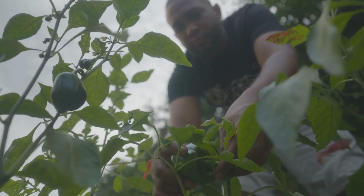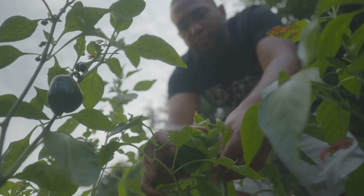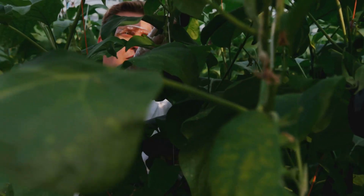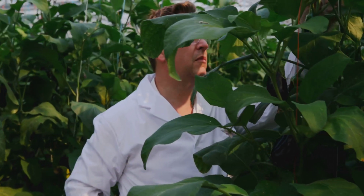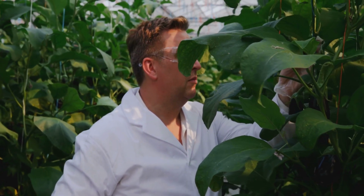An ounce of prevention is worth a pound of cure, as the saying goes. Taking proactive measures to prevent pepper problems from arising in the first place is far easier and more effective than trying to control them once they've taken hold.